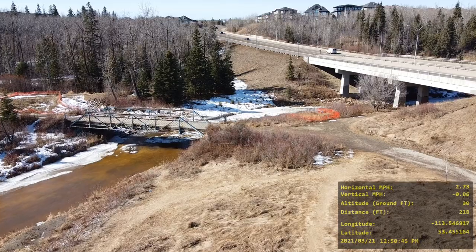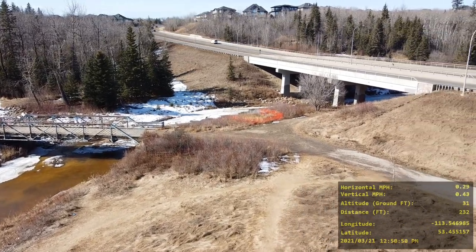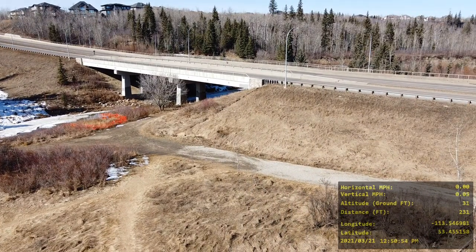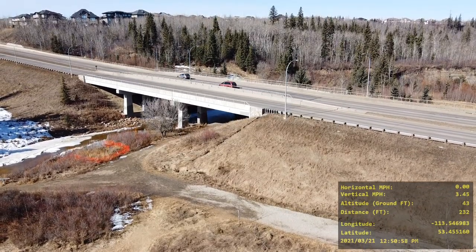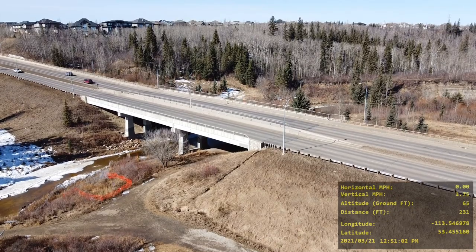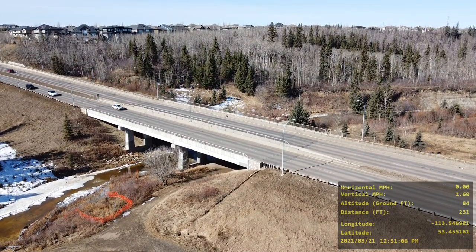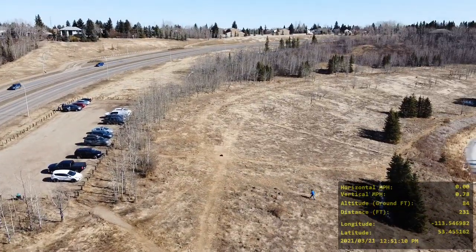So yeah, I think I just wanted to get a closer look at this bridge here and this pedestrian bridge on the side. And maybe go up in altitude and do another pan shot. But I shot 4K video here. I took 360 pictures here. I did the whole deal.